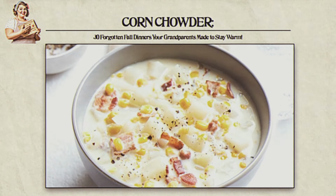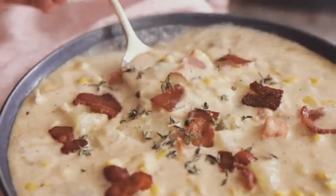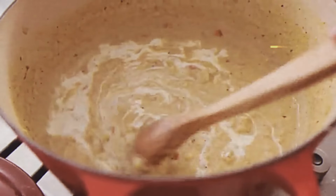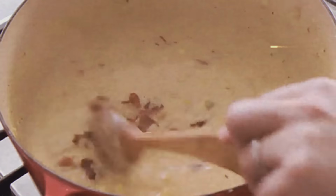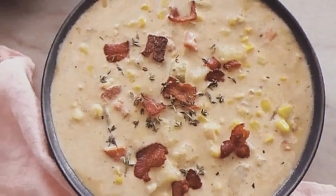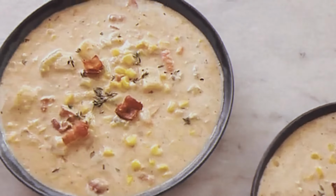Corn chowder, sunshine in a soup bowl. There's something wonderfully simple about corn chowder, a dish that feels like a warm smile in the middle of a gray day. It was the kind of soup that could bridge the seasons, showing up in both summer kitchens filled with fresh sweet corn and winter tables stocked with cans from the pantry. No matter the time of year, its golden color and creamy sweetness made everything seem just a bit brighter.